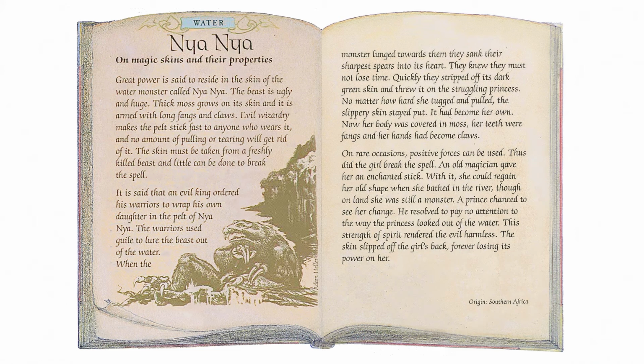break the spell. It is said that an evil king ordered his warriors to wrap his own daughter in the pelt of Nyanya. The warriors used guile to lure the beast out of the water. When the monster lunged towards them, they sank their sharpest spears into its heart. They knew they must not lose time. Quickly they stripped off its dark green skin and threw it on the struggling princess. No matter how hard she tugged and pulled, the slippery skin stayed put. It had become her own. Now her body was covered in moss. Her teeth were fangs, and her hands had become claws.